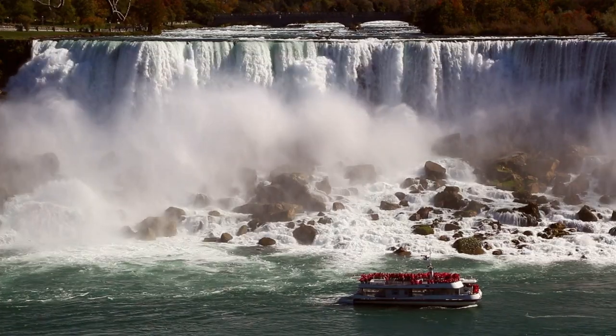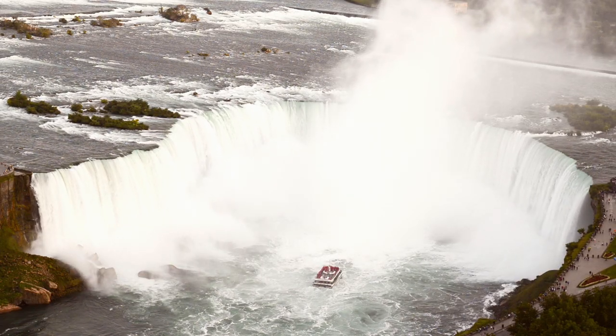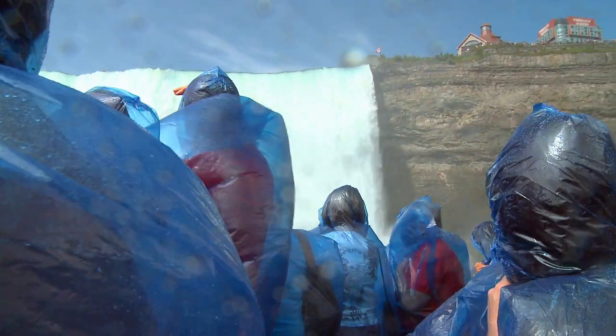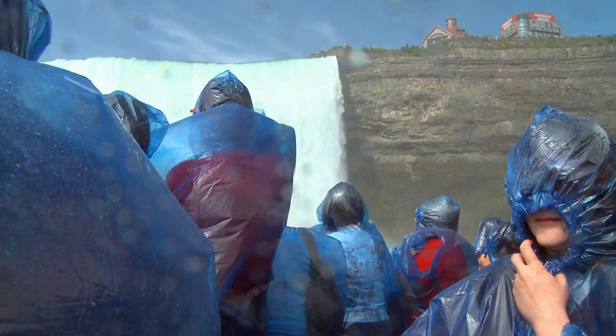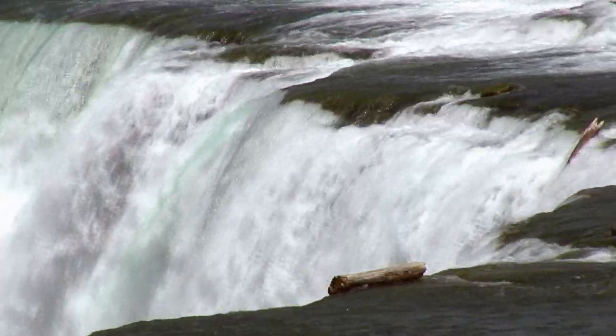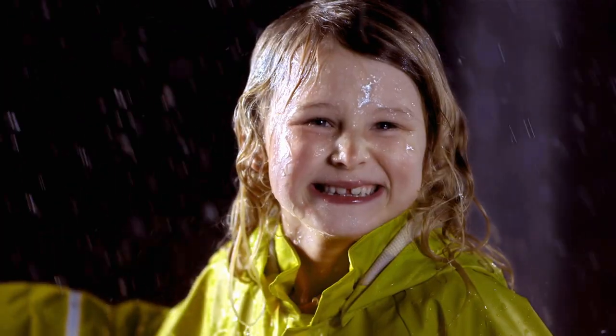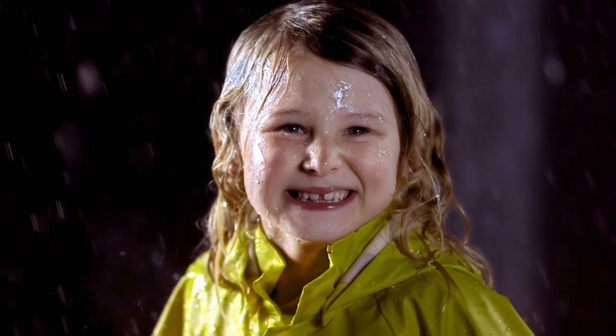We can hop on a boat to see what the falls look like from below. Let's take a quick cruise. Get your poncho on, because we are about to get soaked. You'll notice not only is Niagara Falls massive and powerful, it's also loud. So cover your ears, open your eyes, and feel the spray on your face.